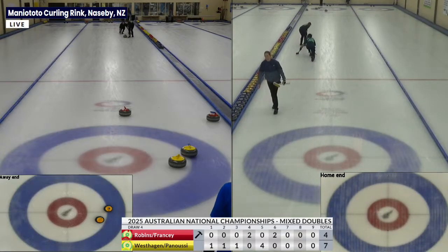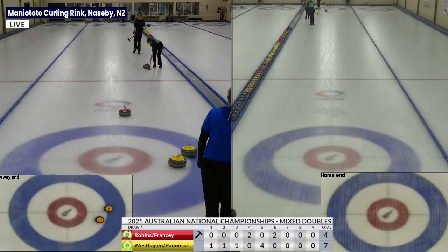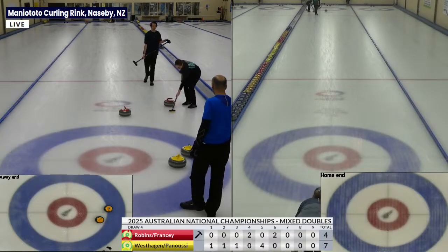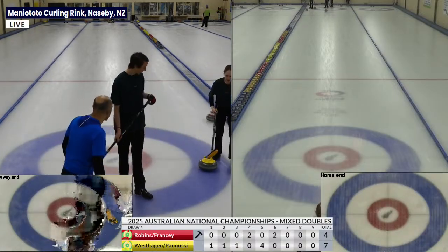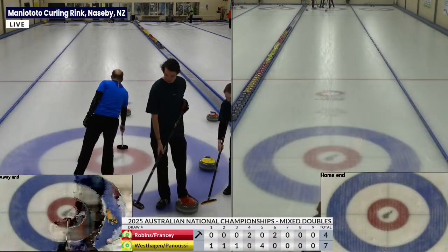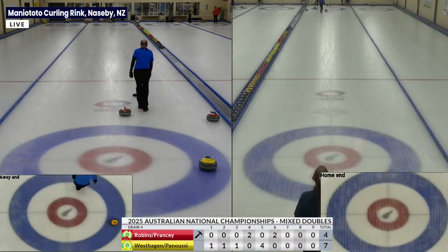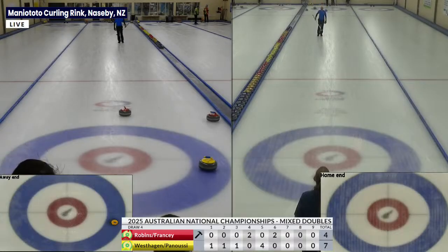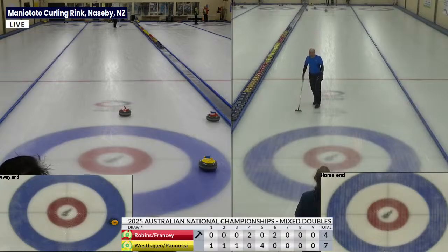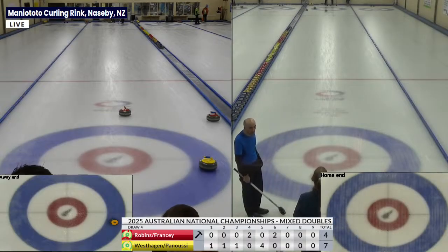Meanwhile, back on sheet C, Nathan Francey with his next stone. I think it's aiming to come in on those yellows, and it'll pick it up, it'll spill out, and it still leaves the yellow stone in the house. Wide out on the 12 foot. There's still the red stone at the top of the house as a guard. That also leaves it available as a guard for the Westhagen Panoussi team.